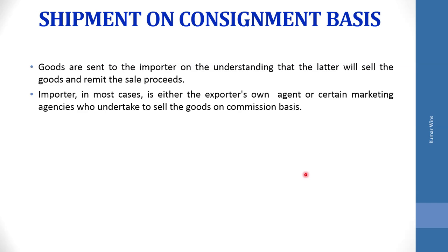People generally get confused, and if you don't have proper knowledge of different kinds of LC, it's not a good thing, and it's very important to have a detailed knowledge of different kinds of LC. So we will also discuss the different documents required in LC and very important guidelines for the exporters.